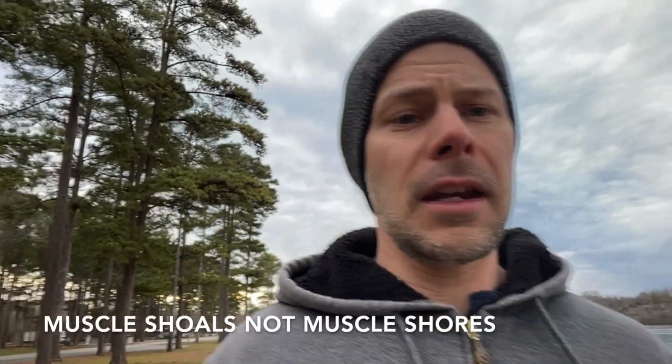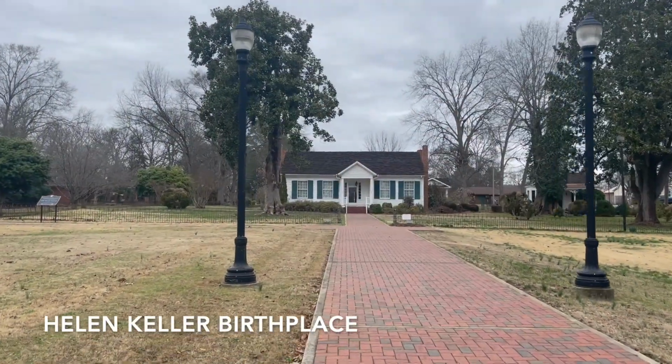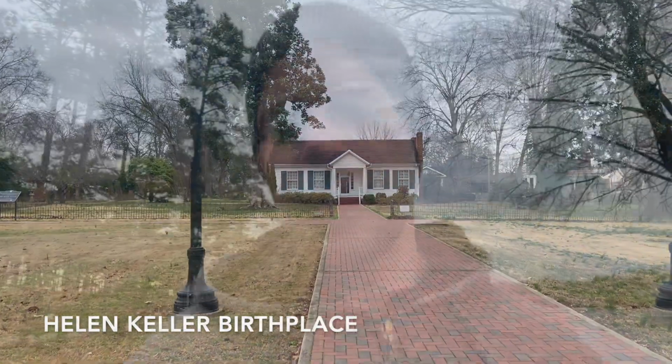We also spent some time touring around Muscle Shores today, so that's right across the shore here. A couple things that I would recommend. Helen Keller's childhood home is there, so you can go tour that. We checked out the outside, but we didn't go and tour on the inside. I think it's about $8 a person to go and tour the inside.